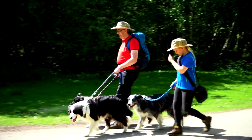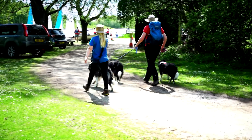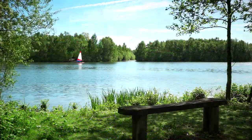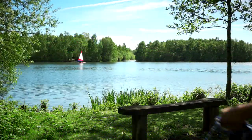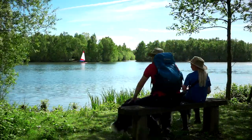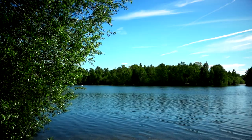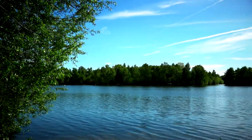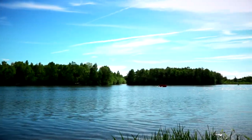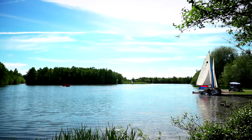The Northern Lake, which we'll see in a bit, is a wooded, secluded area managed especially for wildlife. Whereas the Southern Lake is the more open and popular one. This is a mecca for lovers of water sports, and all manner of craft can be seen in action on the lake.